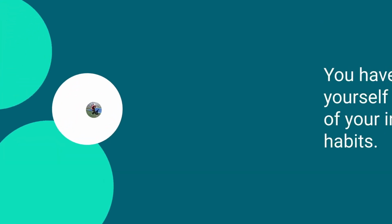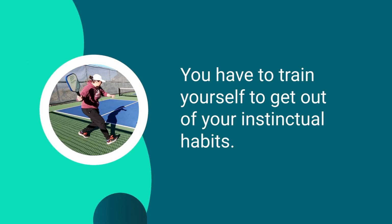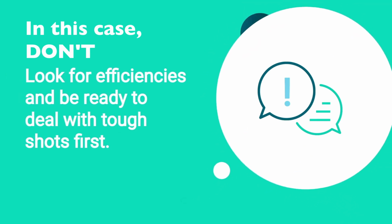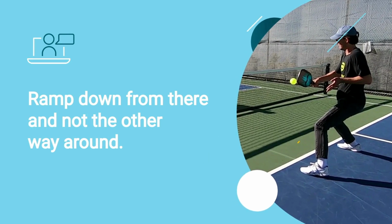In order to recover from this late response problem in general, you have to train yourself out of your natural human instinct to look for efficiencies and simply always be ready to deal with the most difficult shot that could come first and ramp down from there, not the other way around.